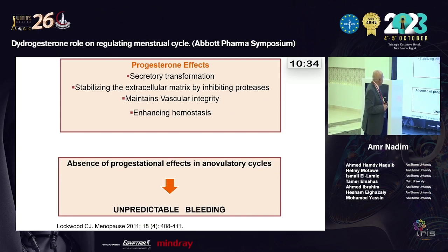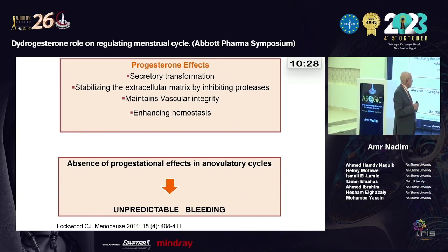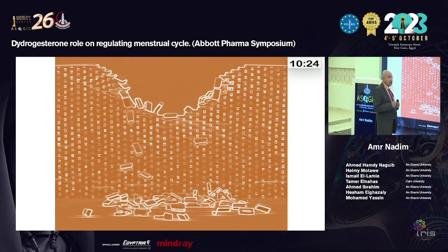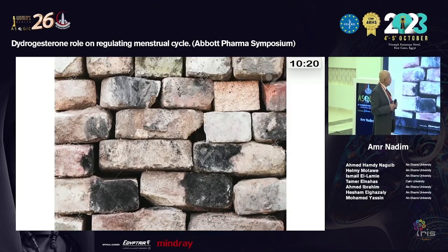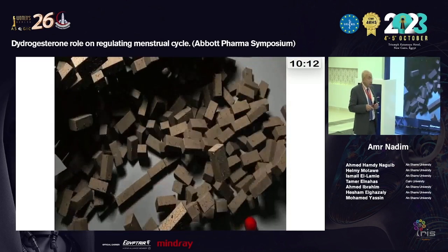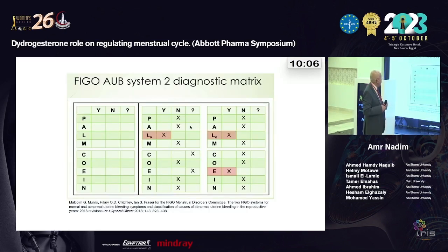And actually the absence of the progestational effect means that we'll have an unpredictable bleeding. It's just like a wall that is well cemented, and when it's going to go down, it's going to go in a smooth way. If the progesterone is not present, the wall is going to fall apart without any order, and will have actually a catastrophic bleeding in many instances.